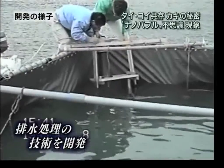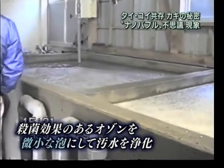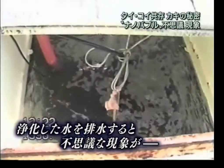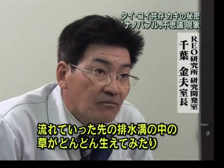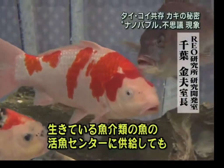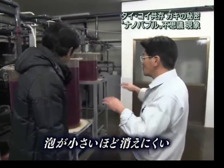Mr. Chiba's background was to develop the technology to clean wastewater from manufacturers and sewers. He wanted to use the sterilization power of ozone by making it into tiny bubbles. After making the ozone nanobubbles and cleaning the water, he discovered a very interesting phenomenon. He explains that at the end of the sewage line after the treatment of the water, plants started to grow wildly. Also, after treating the well water to use for fish and clam farming, they became very healthy. Mr. Chiba says that the smaller the bubbles, the harder to destroy, and the longer it will stay in the water.